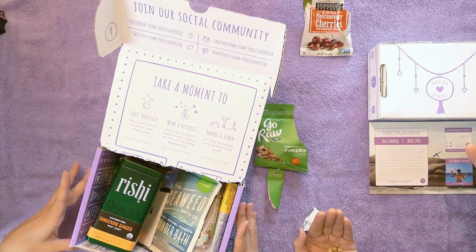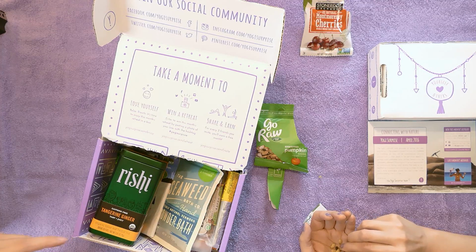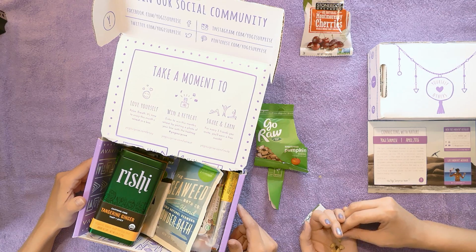So we're experimenting in this video with a two-camera setup. Obviously you can tell what the two camera angles are, I hope. But let us know what you think, because I was a little nervous to do two cameras, and I want it to be still very relaxing for you. We thought that would be cool. So let us know what you think. I wanted you to actually see what's in the box as we unbox.